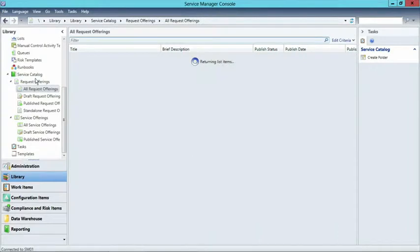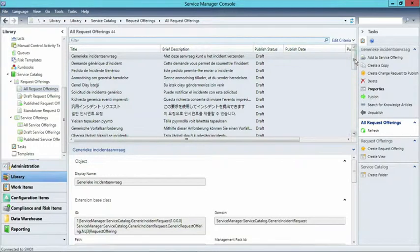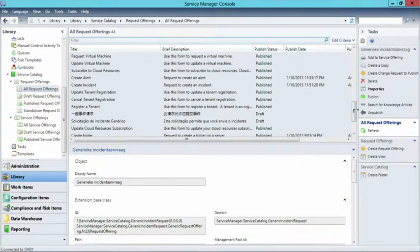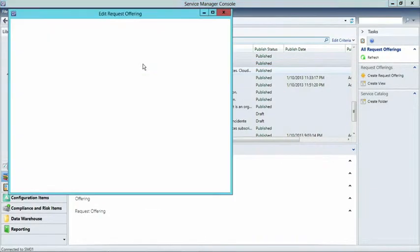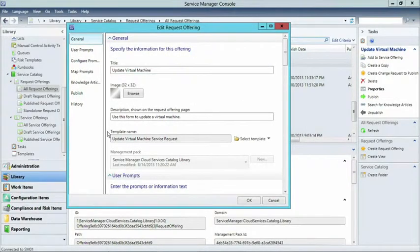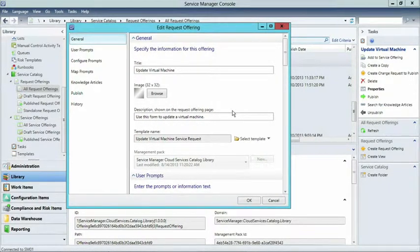So I have a bunch of request offerings that I've already created. I'm going to scroll down and go to some common tasks that I've already created. And let's say I have update a virtual machine. That's one of the request offerings that I have. I'm going to open this. Okay. So once I do this, I'm inside the actual template for editing, or if I created this, I could have created this from scratch, where I came in and I have a template that I want to apply to updating a virtual machine service request. I have my service request template.